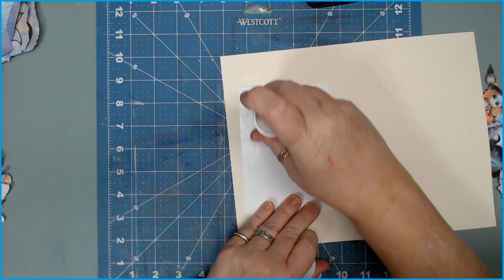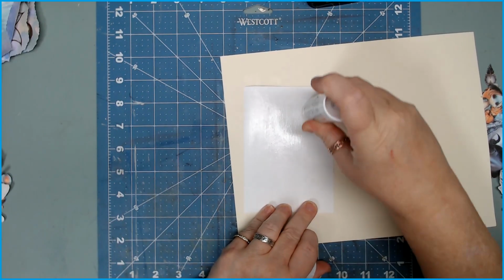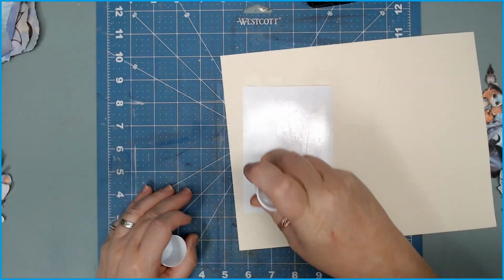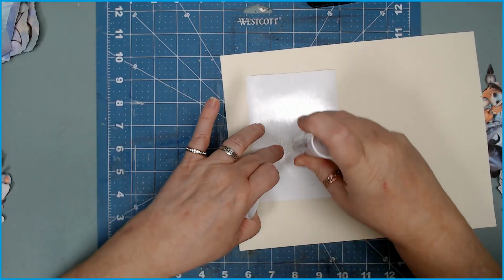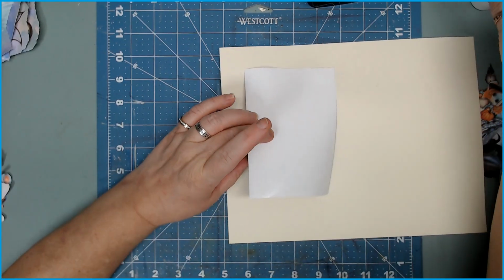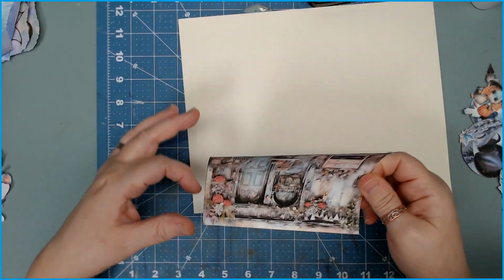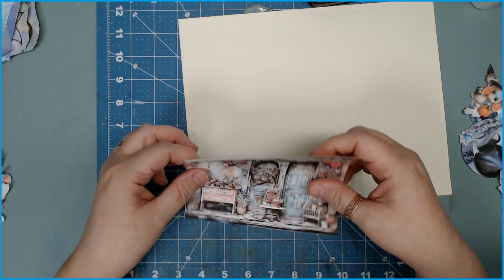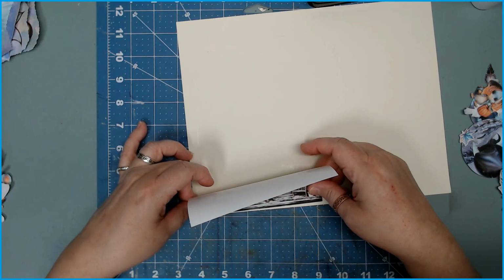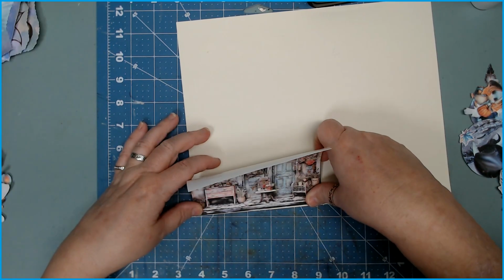In case you don't know, I'm just going to glue this on paper so that I can turn this into a postcard. Postcard is the number that I drew on my list. So I'm going to be making a postcard for my ephemera piece.